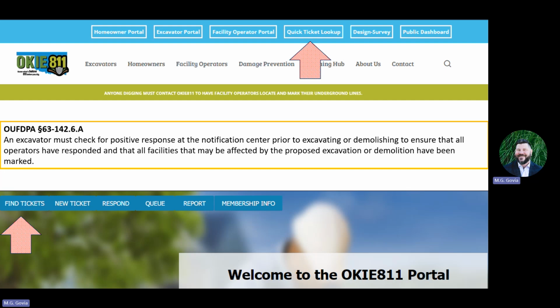It's the excavator's responsibility to do so. Within the OUFDPA, it says an excavator must check for positive response at the notification center prior to excavation or demolition. So if you don't know where to find that, you can go to our website, OK811.org. Across the top, you'll see plenty of options, but the one that says quick ticket lookup will take you over to our portal. And when you do that, you'll see the find ticket option on the top left.